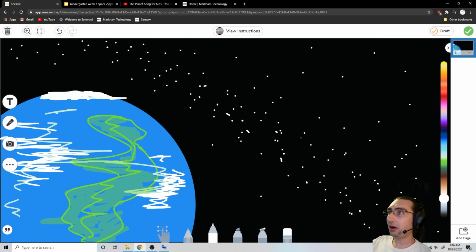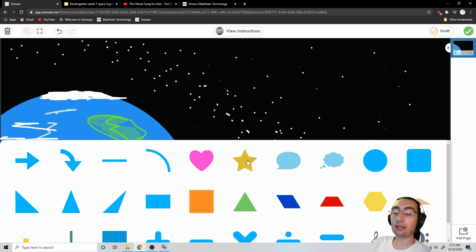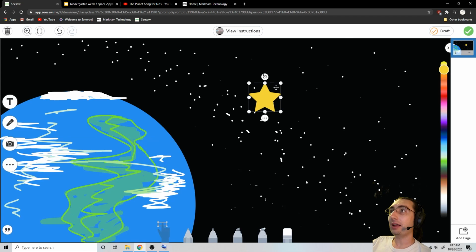Now, if you want to make different size stars too, you can use the pencil, make sure it's white, and oh, look at that, even smaller stars out there in the Milky Way. Now, what if I want to make actual star-shaped stars? Well, you can go over to shapes, okay, and look, there's a star right there. You can click star, and then we can make it small, of course, as small as we can, and you can position it around, okay?